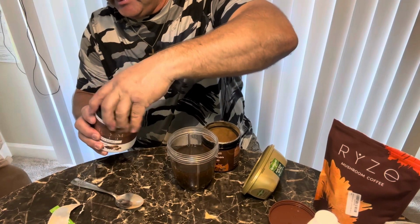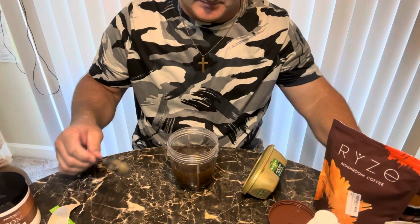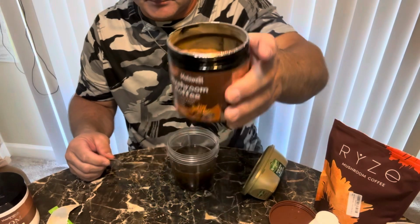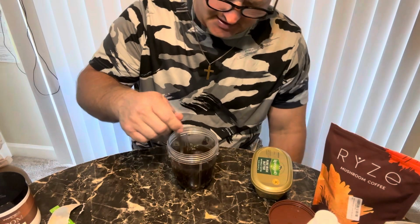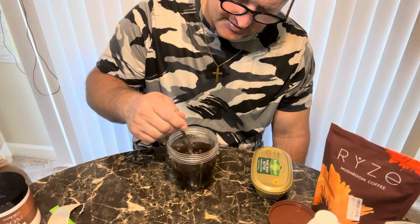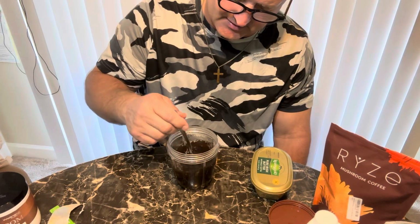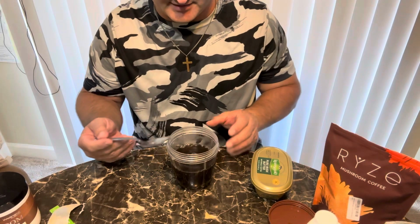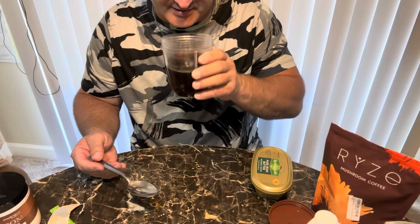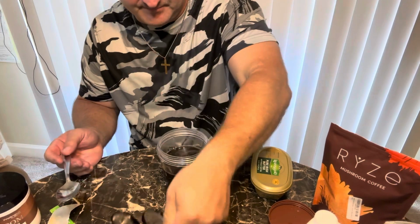Just try it plain, not adding anything to it. This is supposed to have cocoa in it. Seems a lot thinner though. I don't know if it's because it's the clear glass. Yeah, try to use glass if you can too. Glass or stainless. Plastic's probably the worst thing you can drink out of, but that's all I had at the moment.